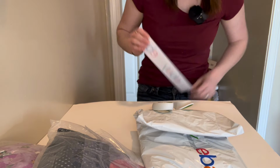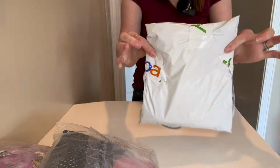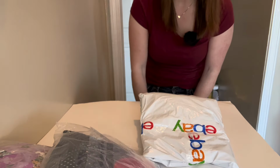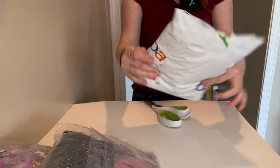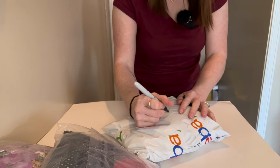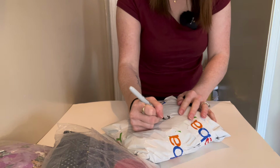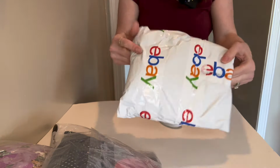I'm usually doing this on the floor. And then just tape the edge. I do add another little piece just so it's nice and secure. And then you're always going to want to write down what's actually in the item. So these are just Put Star shorts. Just something that describes what's in there so you don't get the items mixed up.